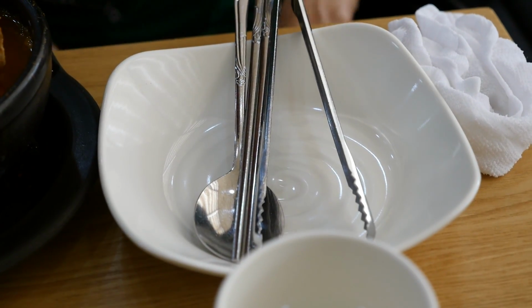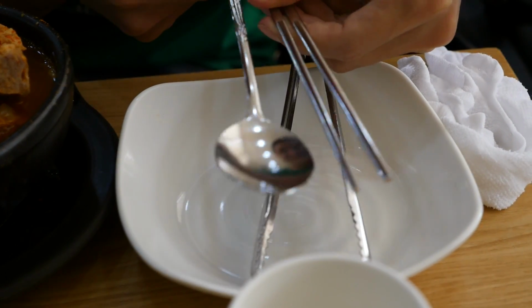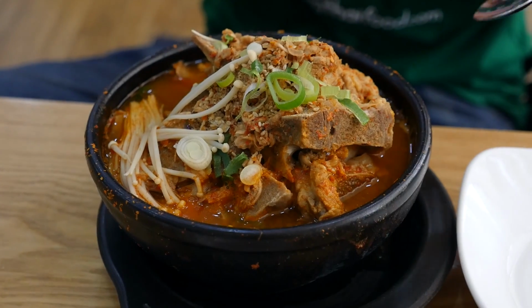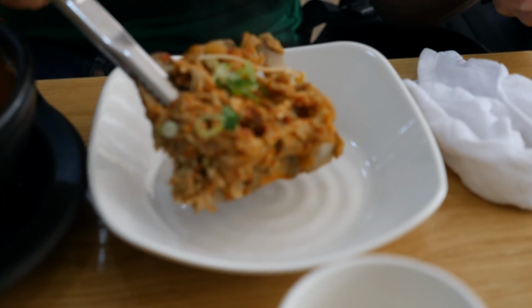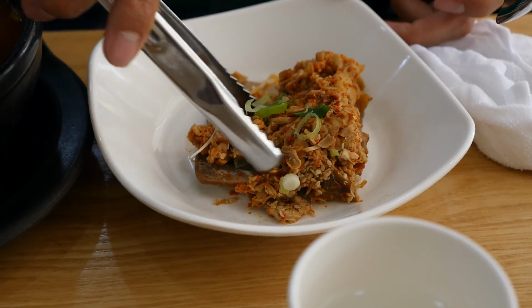You have got to just immediately love a dish that not only comes with a spoon, like the spoon in regular chopsticks, but a pair of personal tongs as well. And what I think most people are doing is they grab one of the pork spine bones. Oh, look at that beauty. And then just start plucking all of that soft meat off of it with the tongs.